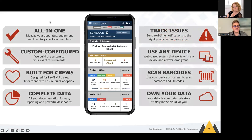All right, and probably most of the folks on the phone today are familiar with PSTrax already, but this is kind of what the system looks like. It's a cloud-based system. We capture all of your different checks in one place, and the big thing is it's custom configured for your agency. So based on your process, we'll set up the module and the whole system to accommodate what you're doing. So we don't want you to have to reinvent your wheel, as they say. We want you to be able to keep doing things the way you're doing them, but just do it more efficiently and in a streamlined manner.